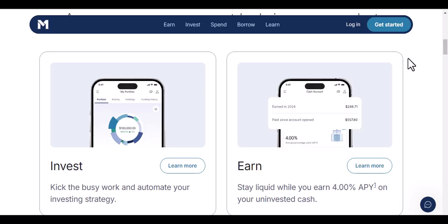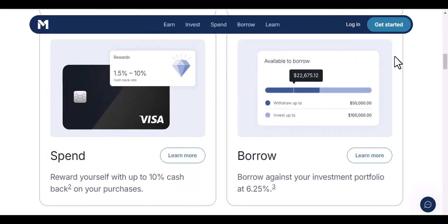In summary, the time it takes for M1 Finance to deposit money depends on several factors, including the deposit method, the timing of your transfer, the verification process, and your bank's processing times. While ACH transfers typically take 1 to 3 business days, delays can occur. By understanding the factors that influence processing time and following the tips mentioned above, you can minimize delays and ensure that your funds are deposited as quickly as possible.